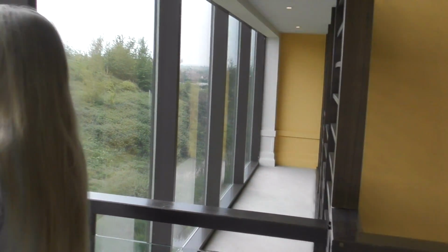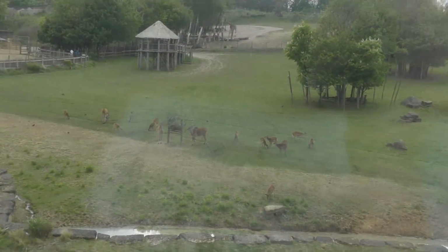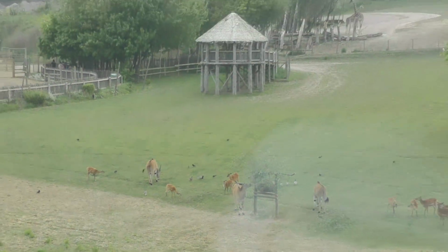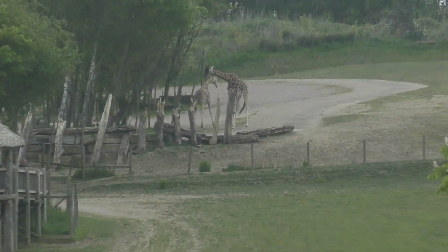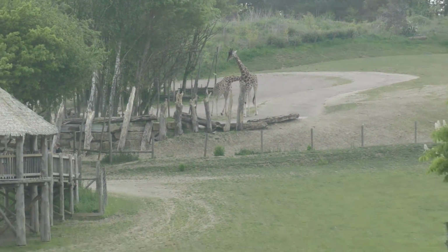Aren't the views amazing from this hotel? They're so good. Look, you can see the giraffes. I think that's a gazelle down there. Then we've got some deer. And then we've got a zebra over there. Then there's a crocodile. Wow, and you've got some ducks as well. They're all play fighting, weren't they? And the zebra as well. We've seen loads of animals today, haven't we?